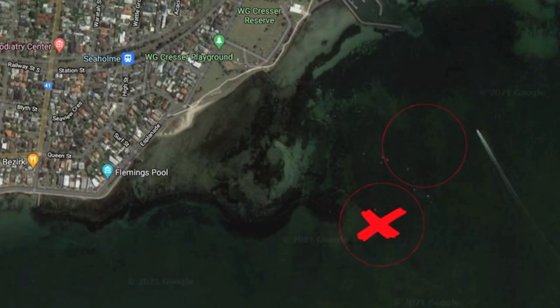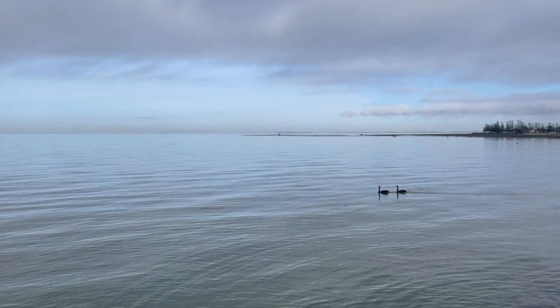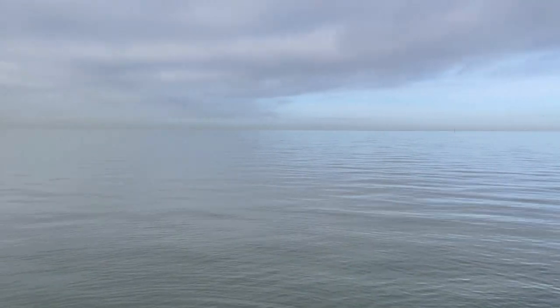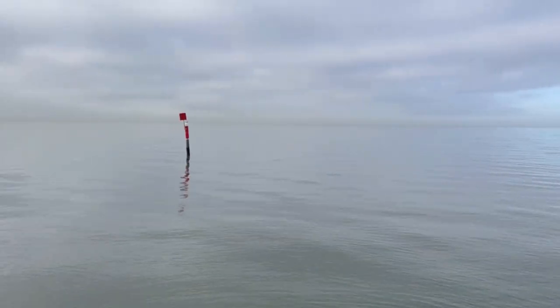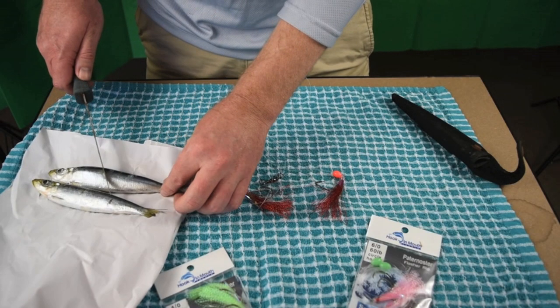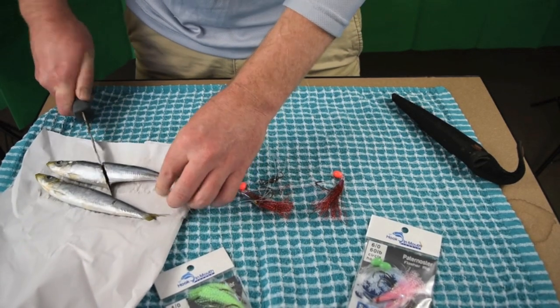Now the next location is a pretty solid reef. It sits to the right hand side of the red channel marker. I don't usually drift in this area, I usually anchor up. You'll get some big snapper in this spot. Now, I've found over the years that a really hot summer night, November, December, you'll get some really big schools of snapper coming through. The best bait in this area are definitely pilchards. Here's a little tip for you.